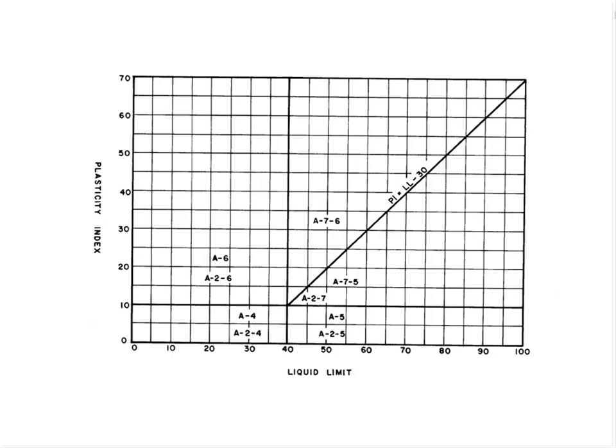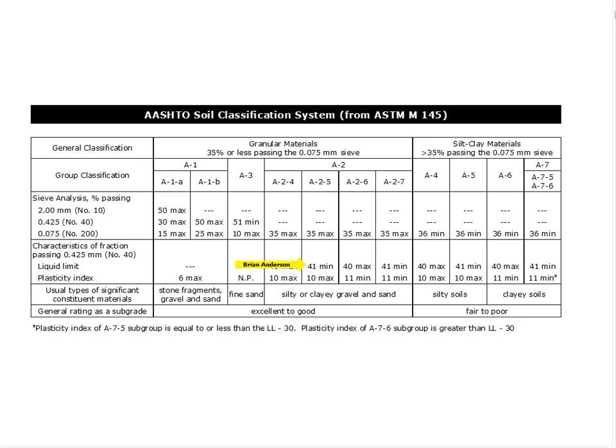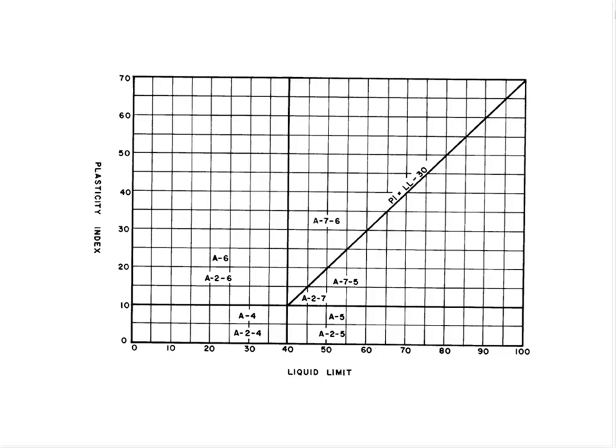We have a very similar plasticity chart where we can see the Atterberg limits again. This is almost like the USCS chart, where we're looking at the liquid limit and plasticity index, and that gives us where these A values are for our soils. So if you're going back, it helps us define what we see here at the bottom. The same thing about A2 soils, A4, 5s, and 6s, and they show up over here, A2-6, A2-4, A6. So we can also use the Atterberg limits on this chart for the AASHTO system.